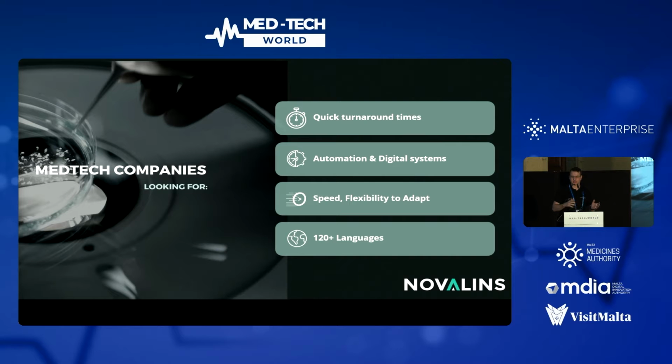And so they want the provider to be able to adapt. They want the provider to be flexible enough to incorporate any possible change that can happen. So the provider needs to be extremely flexible. They need to be able to work with how MedTech companies are currently working.